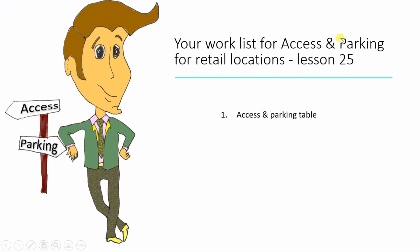Well, here's the work list for the access and parking lesson. It's one task. It's the access and parking table.